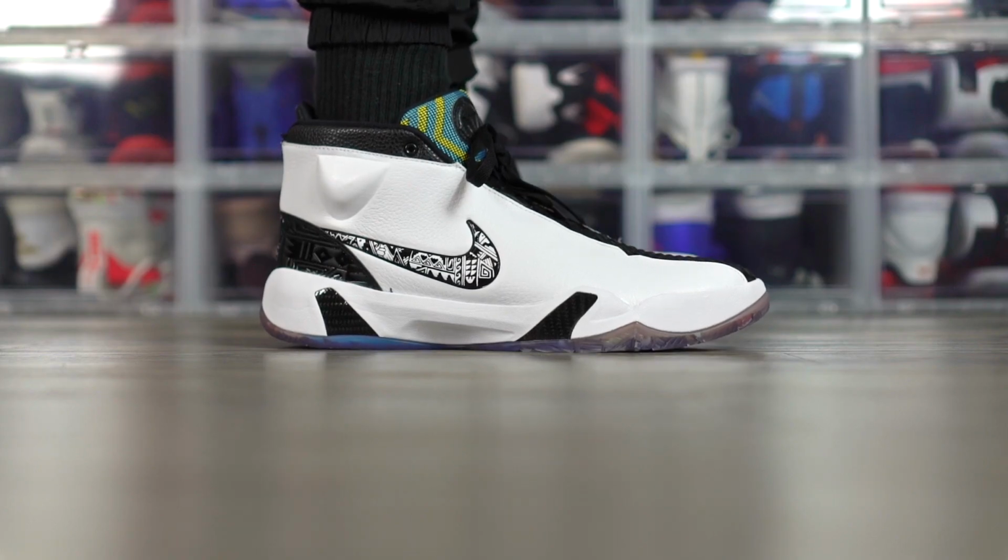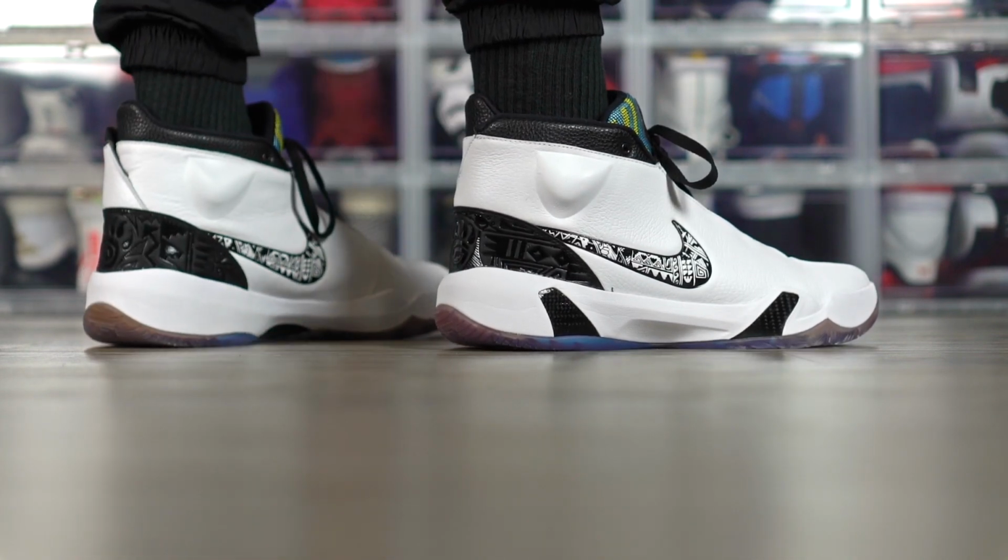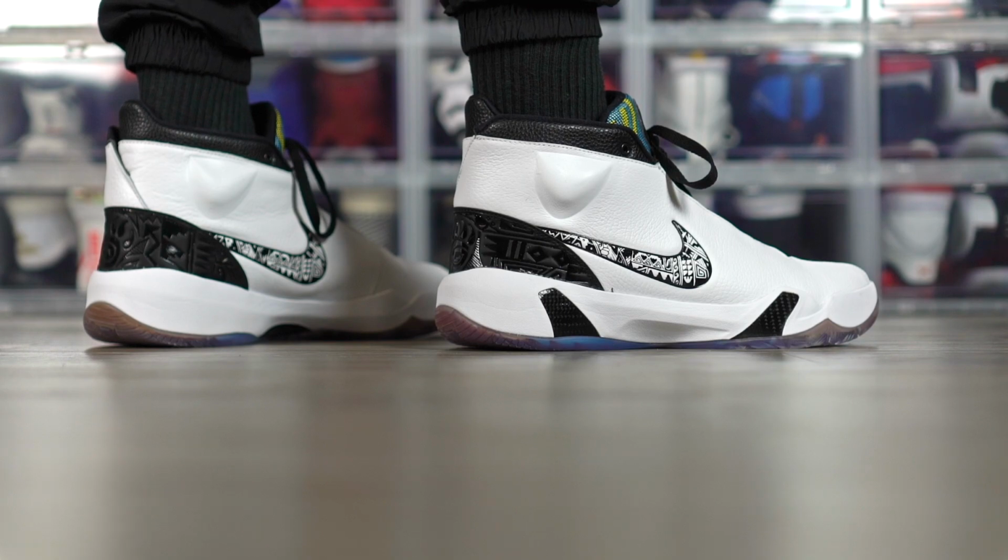Next is the Zoom Heritage N7. Donny Boy played in this, and I witnessed him playing in this, and this has to be the loudest freaking traction on this list. It's so loud, it's so squeaky. It's kind of like the Jordan 31.